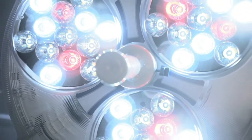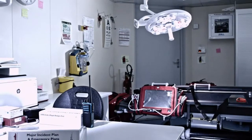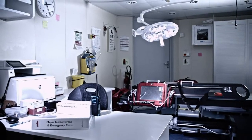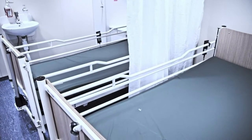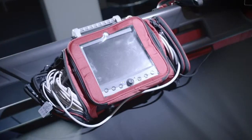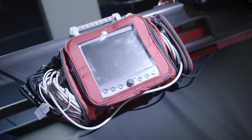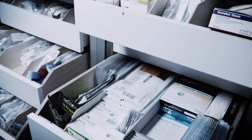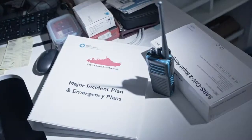So we're quite well set up on the ship. So we have the surgery itself and then a ward beside that, where if we had to have patients isolated or for other reasons nursed, we could keep them in there. So we've got some hospital beds. We have a resus facility. We have an x-ray machine and digital developer. I have the ability to do plaster casting. We can do basic sort of manipulations, sedations, that kind of thing. But, you know, I am only one person, so there is a limit to what you can do.